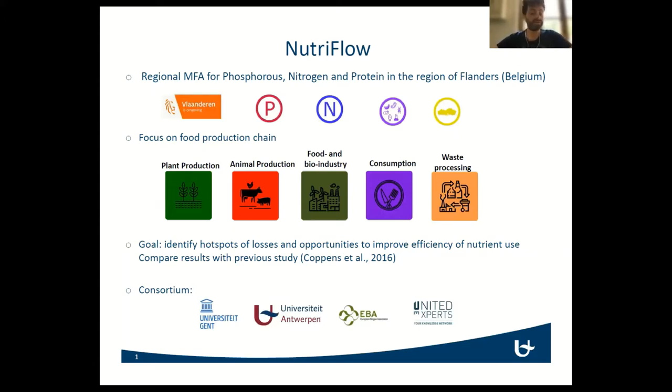Our focus is completely on the food production chain. So you see here on the slides some of the most important parent nodes or processes that we look at in our study, but it is a study with a quite high resolution. So these nodes are still split up in different sub-processes, so we can have a good view on all the different processes.